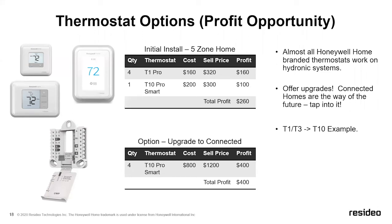Because of the universal wall plate, you've got the ability to pop those thermostats on and off without ever having to rewire, unscrew anything from the wall, potentially cause damage to the drywall, etc. What you can do is offer them an upgrade path. Say, hey, I've got you a Wi-Fi thermostat, but I've got an offer here where I can come back in a month or whenever you're interested in, and I can upgrade you to make every single zone in your house connected. What we're finding with this strategy is a lot of people have interest in coming back and getting it swapped out.